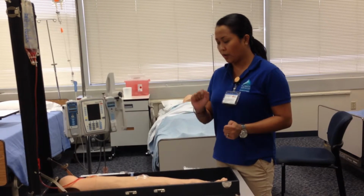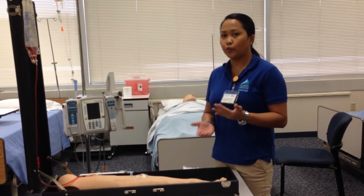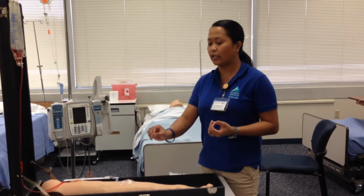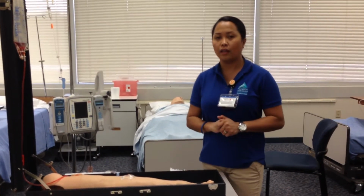And I'm going to make sure that the patient knows that I'm going to go back and check on him in 15 to 30 minutes, just to see if there is any problem with the IV site. All right, so that's my primary line for IV.